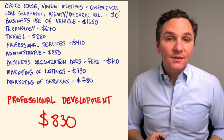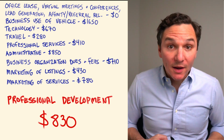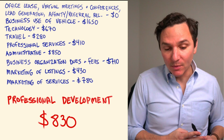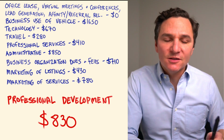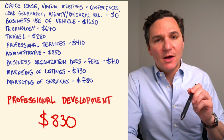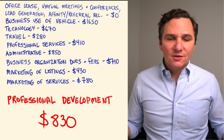That's more money than they spend marketing themselves, more money than they pay in dues, more money than they spend on professional services, more money than travel, more money than technology. Only business use of vehicle and administrative expenses are higher than the amount of money spent by the median realtor on professional development. And what is professional development, guys?